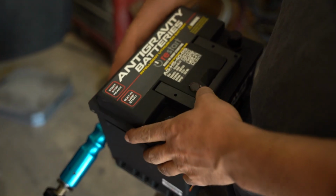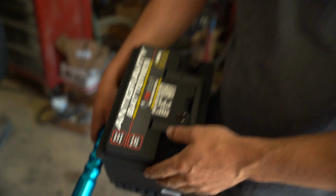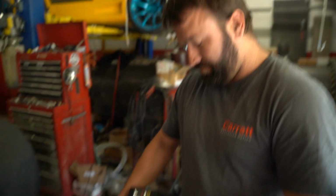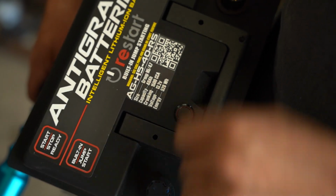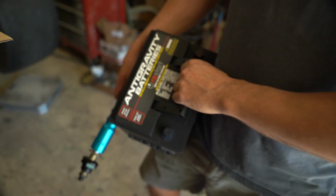So I'll read. That's wild. But the cool thing with these is if you do run this low, it'll shut itself off to prevent itself from melting down. And then if you do need one more start, boop, push that, and it'll turn it back on to do one more engine start. That's crazy.